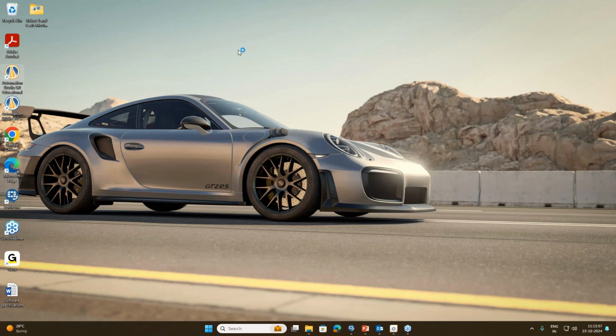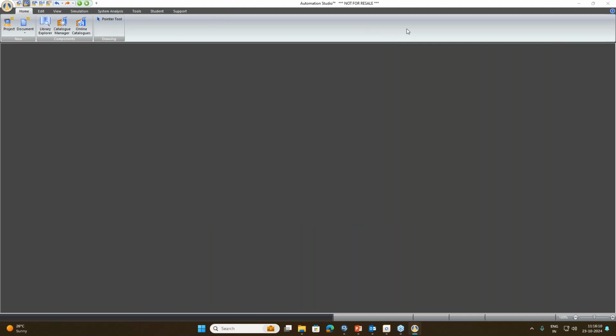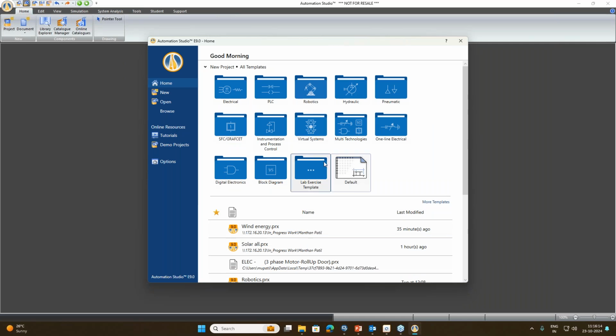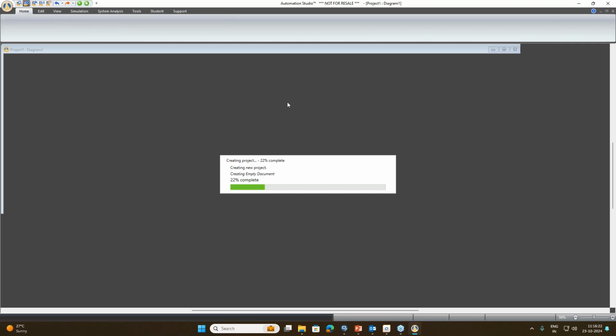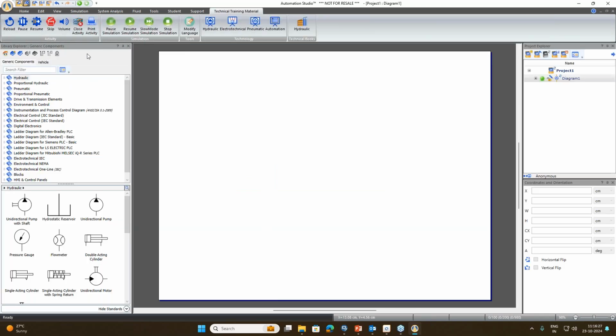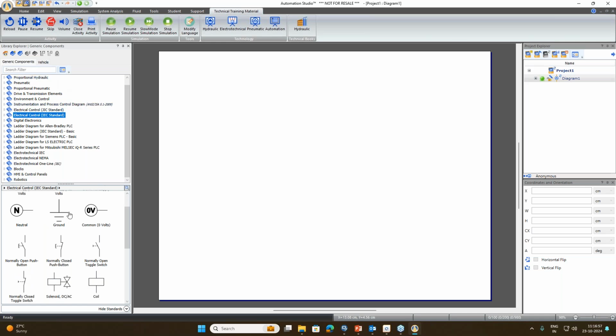This is the Automation Studio symbol. Automation Studio 9.0. When you start Automation Studio, you will get this window, and we have to select the template for working. On the left side there is a library explorer where all the technologies are available: hydraulic, pneumatic, proportional pneumatic, environmental and control, instrumentation and process control, ladder logic, electrotechnical IEC, NEMA standard, electrotechnical one line, HMI control panel, robotics. When you click on each technology, you will get all the symbols where you can create your circuits.